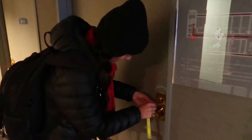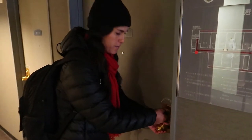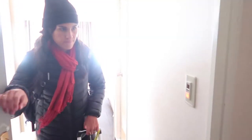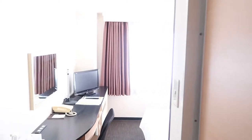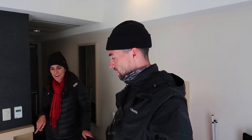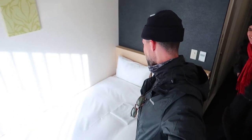Oh my gosh, it's a real hotel. We're not sleeping on the floor tonight. Wonderful. Oh my gosh, this feels so wrong. Okay, this is like our first real hotel room in a long time. Our bed is so small. The bed is big enough for my leg. Like, we're gonna be on top of each other. That is the coziest little thing I've ever seen. But it's Japan, it's supposed to be cozy.